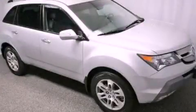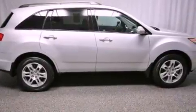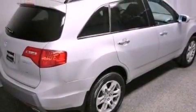This is a certified pre-owned 2008 Acura MDX, a great blend of utility, comfort, and style. It features a 3.7-liter six-cylinder engine and an automatic transmission.